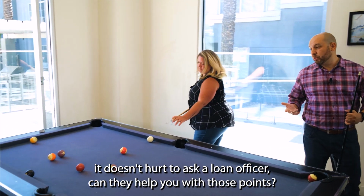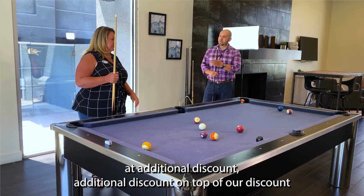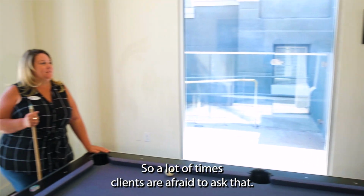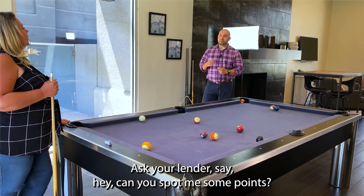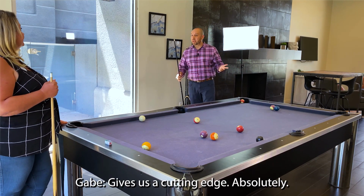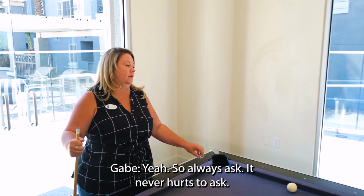So we want to give the best rate possible, and occasionally it doesn't hurt to ask a loan officer if they can help you with those points. Sometimes we have it at our disposal where we can add an additional discount on top of our discount on those points, and help our client get a better rate, and we can be competitive against another lender. A lot of times clients are afraid to ask that. Ask your lender, hey, can you spot me some points? Sometimes we have it at our disposal, not always, but if we do, we're happy to use it because it gives you a little bit of a cutting edge. That's nice, I like that. That can help a person save even more money. So always ask, it never hurts to ask.